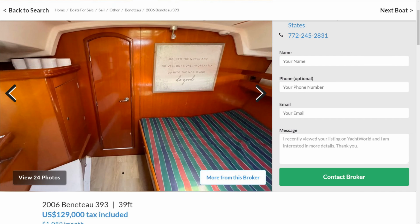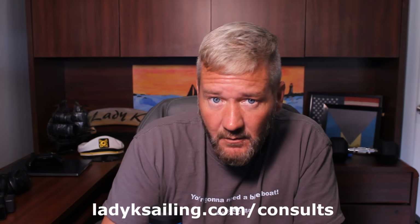Is this the maximum 393 on the market? Condition-wise, likely not. There are nicer boats out there, but it'll save you about 10 grand on solar and batteries and anchor and chain. So should you buy this one, or just buy a cheaper one that's a bit nicer and kit it out yourself? That's up to you.